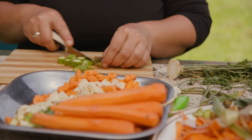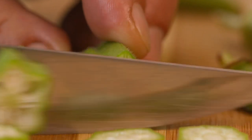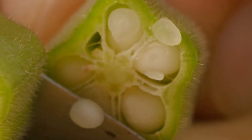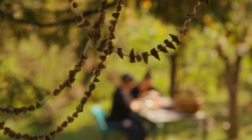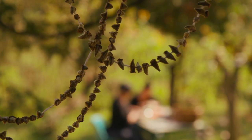Okra contains many important nutrients. Above all, a high proportion of fiber, antioxidants and vitamins make these delicate pods something of a power food. Pickled, frozen or dried in the shade in long strings, they can be preserved without losing their flavor and valuable ingredients.